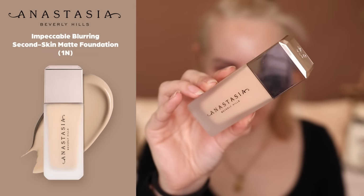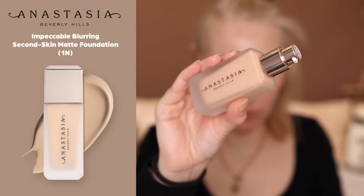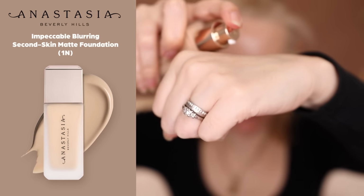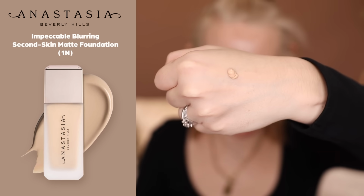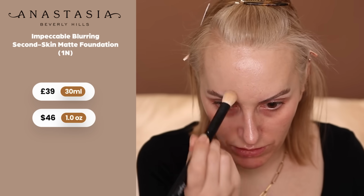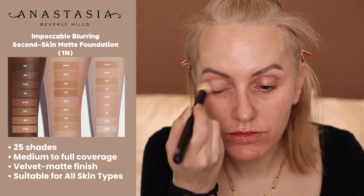Moving on to the Anastasia Beverly Hills Impeccable Blurring Second Skin Matte Foundation. This comes in a frosted glass bottle with a pump, and the pump dispenses a very small amount of product, which is a really good thing because a little goes a very long way with this foundation. It's a really thick consistency, it holds its shape. This is going to set you back £39 in the UK. You get the standard 30 mils and this comes in 25 shades. I've gone for the shade 1N.